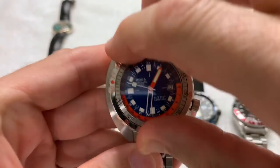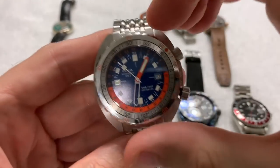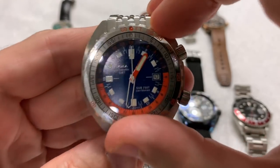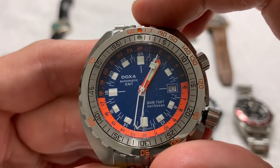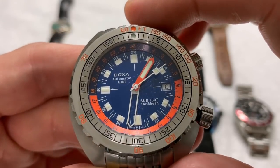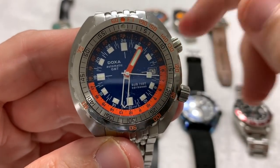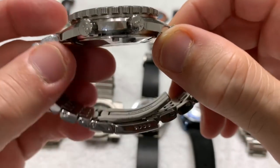Bezel is very stiff, unidirectional. Mine's probably stiffer than most because it doesn't get turned very often. But it lines up just beautifully, as you can see. The inner track on the watch face is a 24-hour track for the GMT. And night and day, obviously, the night being the black, the day being the orange.